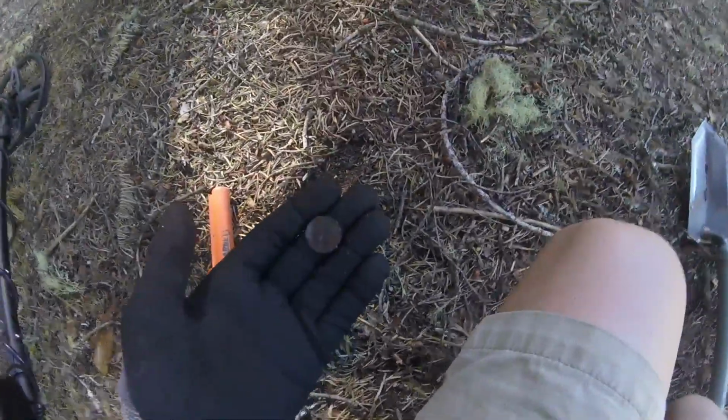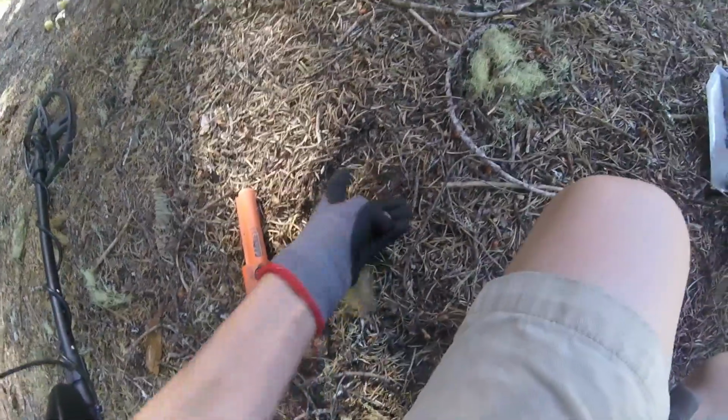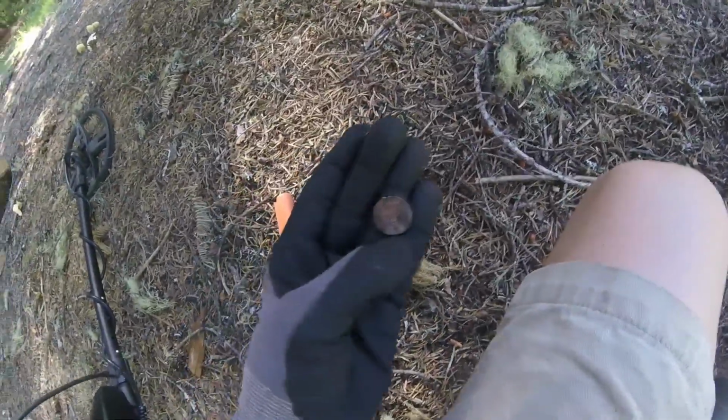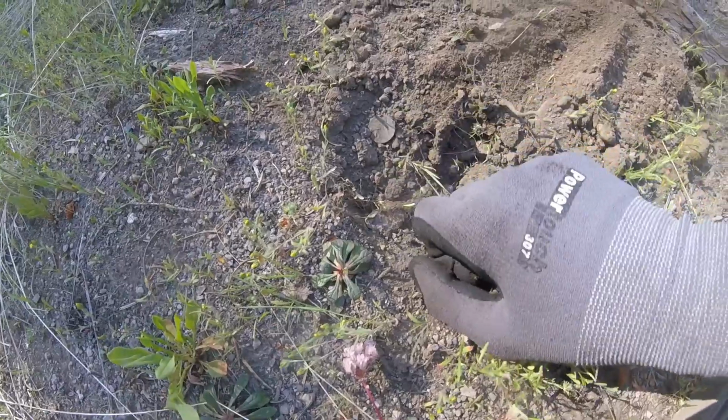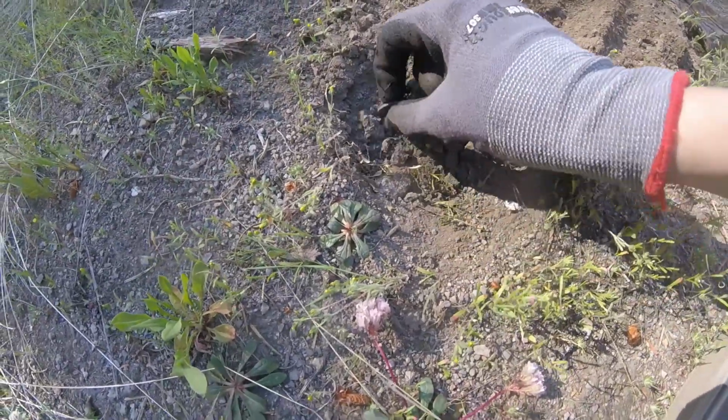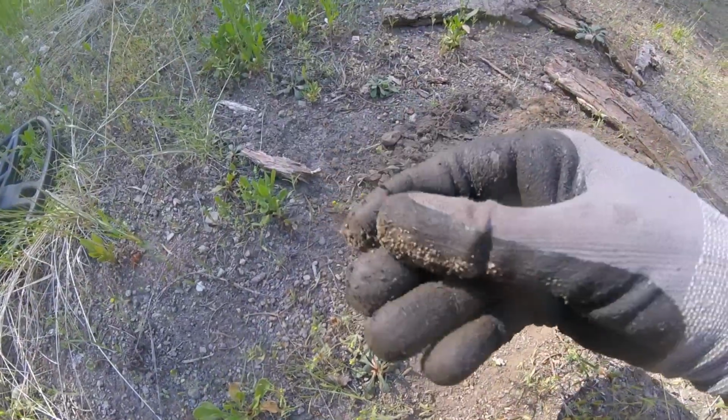Sweet. This tree. I found a zinc penny. Not really deep. It's pretty chewed up though. Sweet. I'll take it. Still detecting. It looks like I have a coin here.